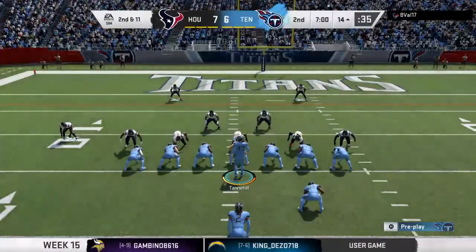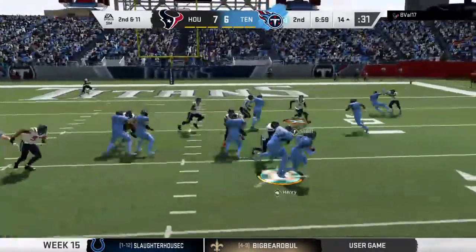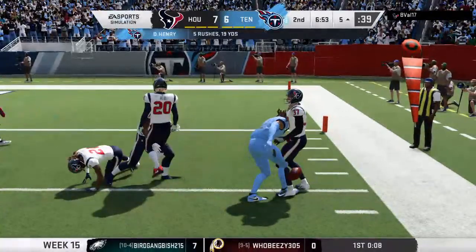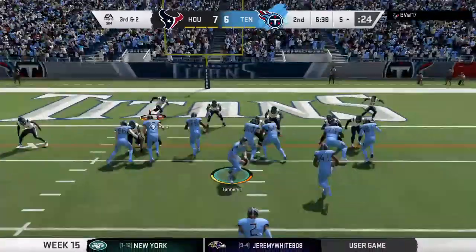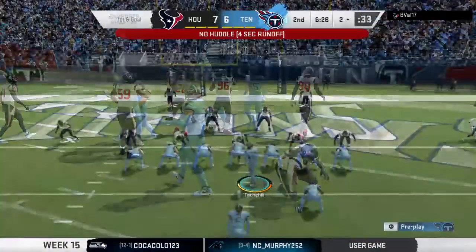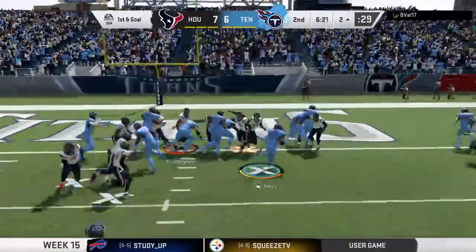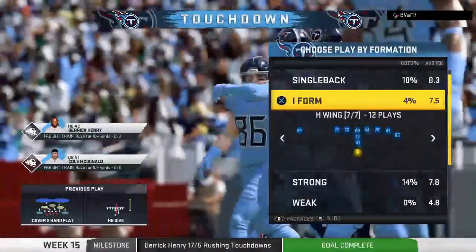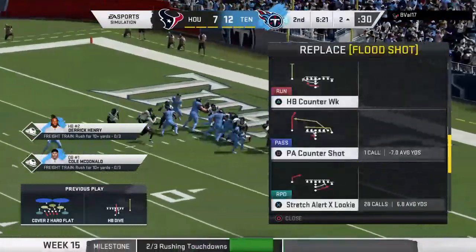Second down. It's Henry. Able to break one tackle, but then quickly brought down for a nice little gain. They get 9 yards back on the run there. Henry. And they got 3 yards, that's enough for the conversion, and now it's first. Toughness here for a Titans touchdown. Derrick Henry, his 17th touchdown now in the season. And the Titans are going to retake the lead.